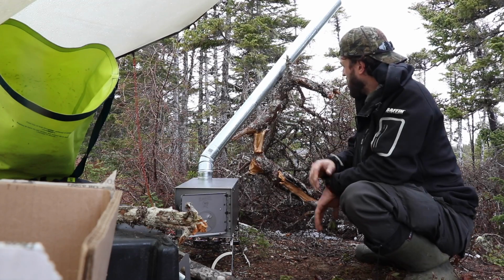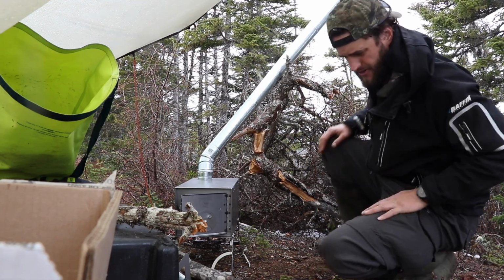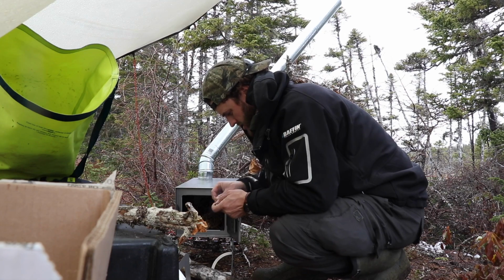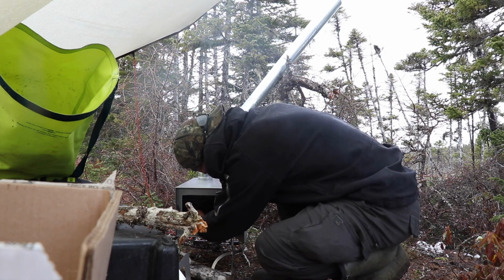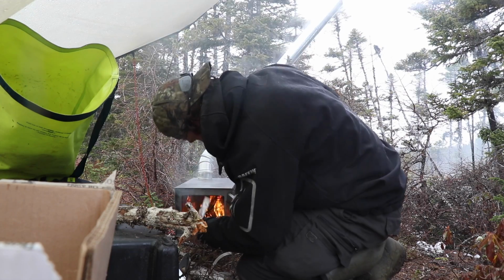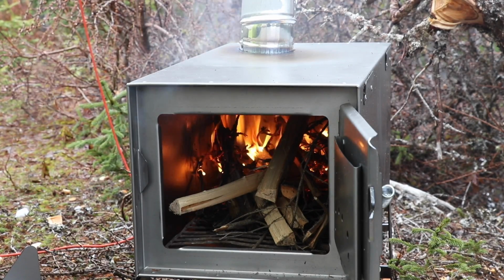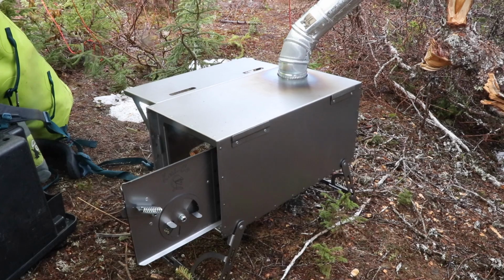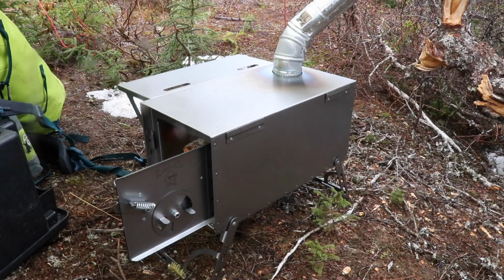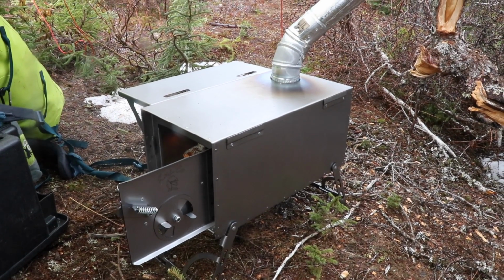I got my tent pipe hoisted here on this log, and that'll keep it upright. So it's time to start a fire. So basically, there's oils in the stove, and you want to burn those oils off. Again, harmful, not good to be breathing in, and it's a funny smell. So that's what we're at right now.